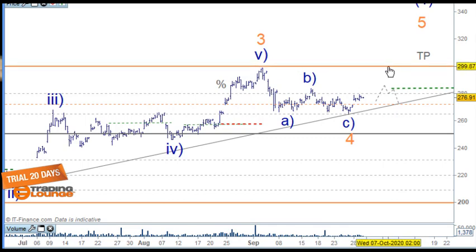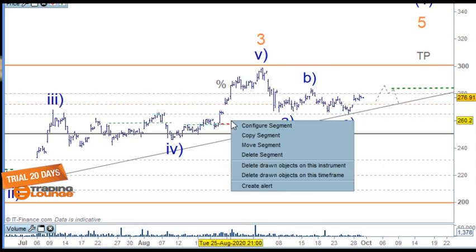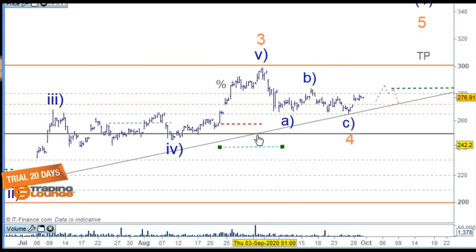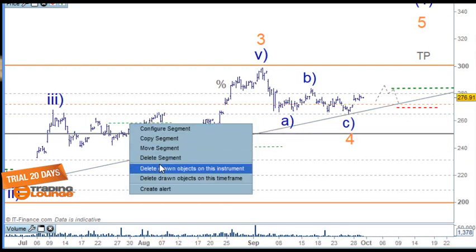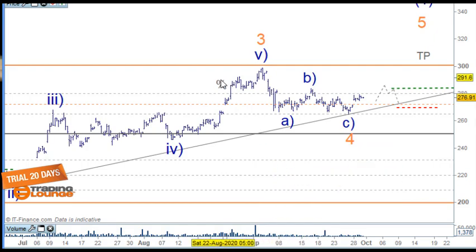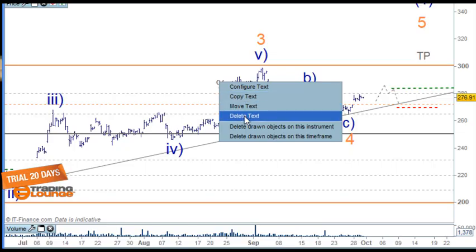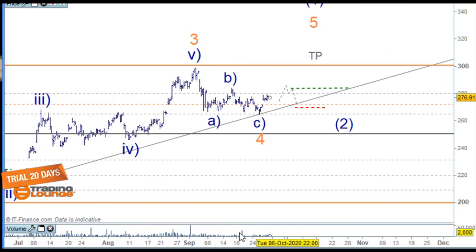So yeah, we don't need any of these here anymore. That's that. We'll use that. We'll keep that under there. We don't need that. Trade's done and dusted.